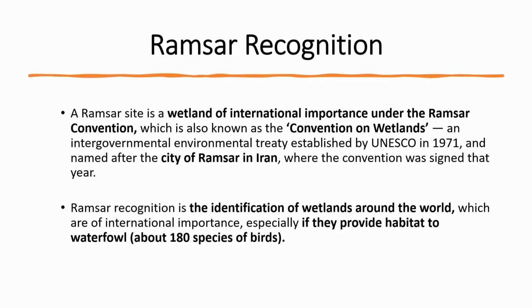Next, let's look into the significance of Ramsar recognition. What is a Ramsar site? It is a wetland of international importance under the Ramsar Convention. This convention is popularly known as the Convention on Wetlands. What is it actually? Please note this: it is an intergovernmental environmental treaty established in 1971 by UNESCO in the city of Ramsar, located in Iran.